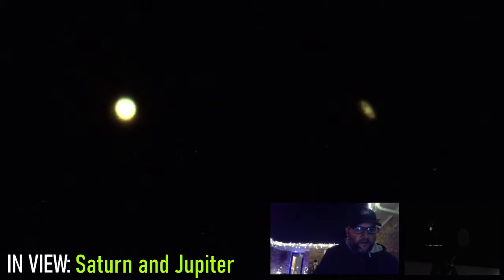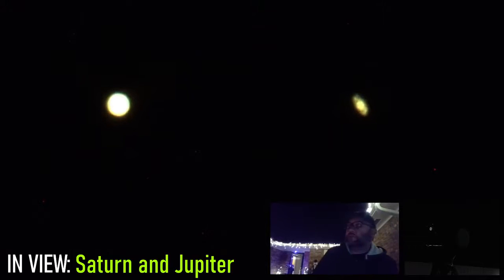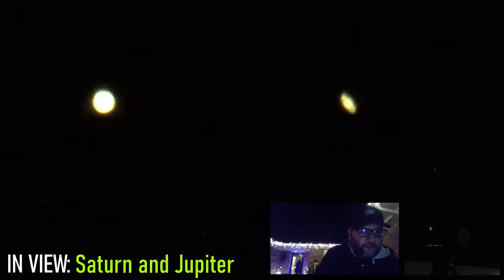All right, are these getting closer or further apart? I believe they are still getting closer. Maybe, well, I think they might actually be getting further apart now. I haven't really kept up with that. I'm sorry. I am looking through tree limbs literally at these things right now, so I'm surprised we can even see them. But it's working. The image of Saturn is insane. And it's not even a very expensive telescope. It just depends on how you use it, I guess.